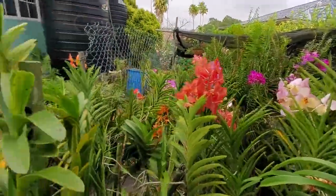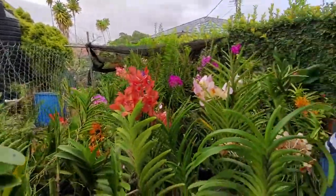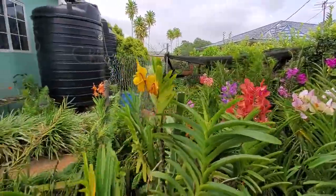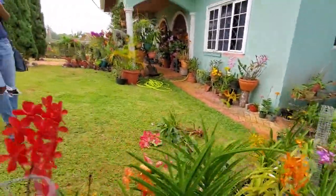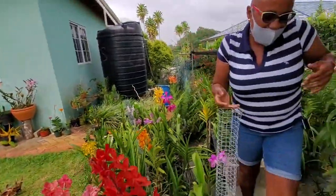They're lovely. Really, really lovely. And with the chime in the background, it's really, really nice. I mean, I would sit out here for the whole day and enjoy all of this. And of course, the cool climate.